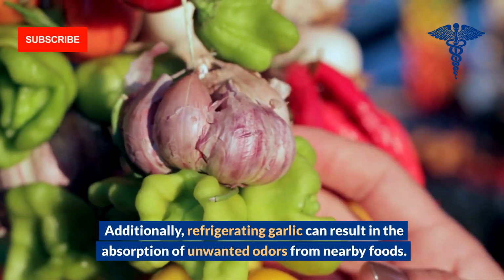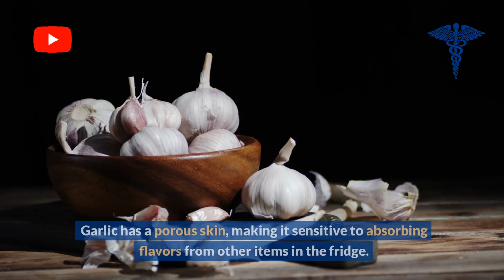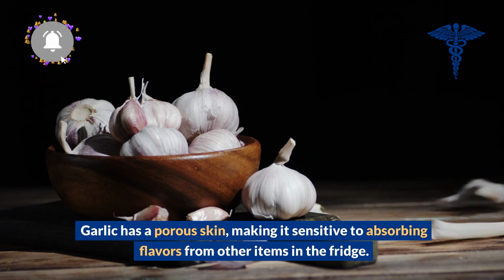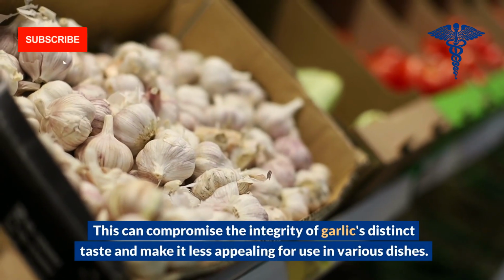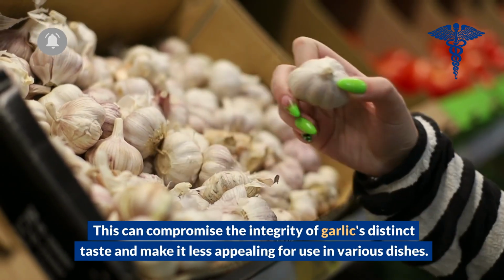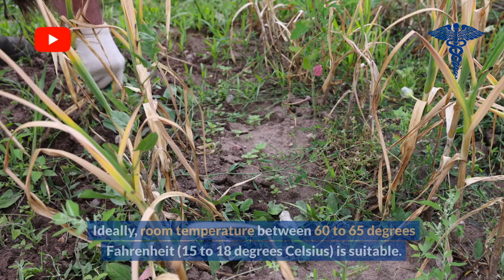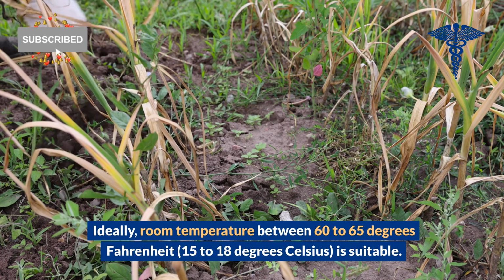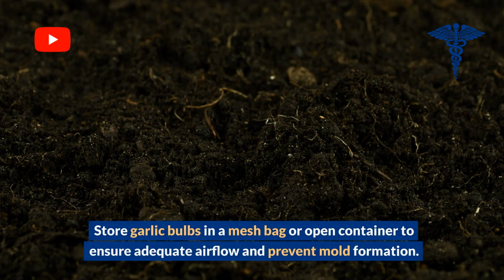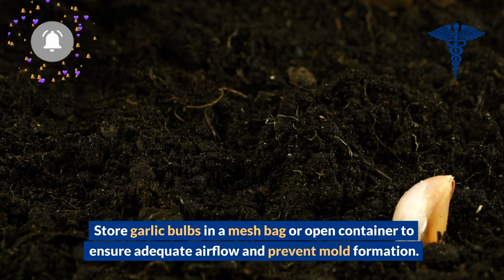Additionally, refrigerating garlic can result in the absorption of unwanted odors from nearby foods. Garlic has a porous skin, making it sensitive to absorbing flavors from other items in the fridge. This can compromise the integrity of garlic's distinct taste and make it less appealing for use in various dishes. For optimal storage, keep garlic in a cool, dry, well-ventilated area. Ideally, room temperature between 60 to 65 degrees Fahrenheit, 15 to 18 degrees Celsius is suitable. Store garlic bulbs in a mesh bag or open container to ensure adequate airflow and prevent mold formation.